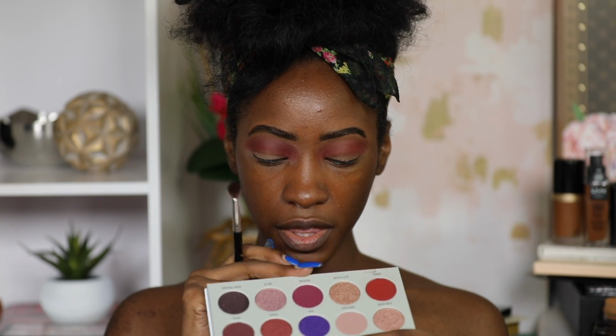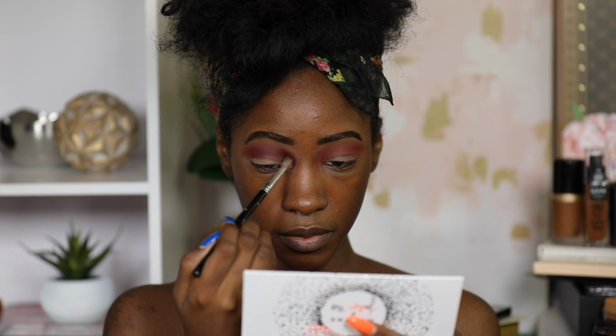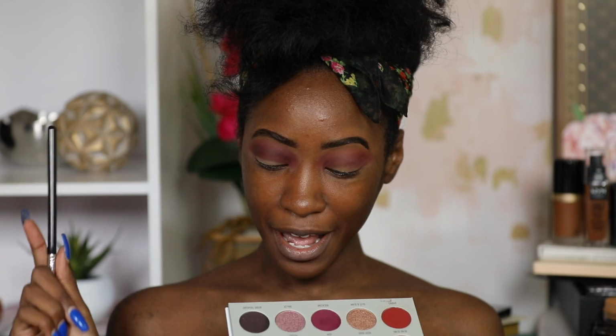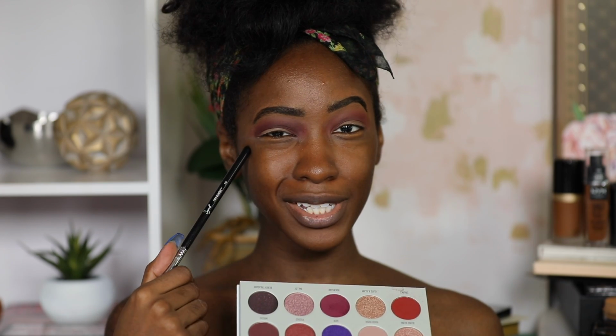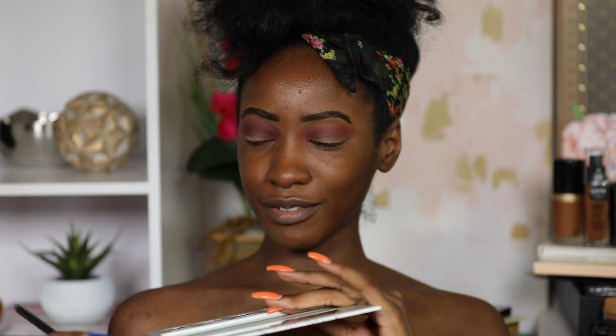So let's go in with this color, Rockstar, and let's just blend her out right there. And I'm already over it. With this eye, I'm getting flashbacks as to why I didn't finish the look to begin with the first time around, but we're going to take this shade Mystic, and I think we're going to do a halo eye. I don't really like halos, but why not for the purpose of this look, this video, right?